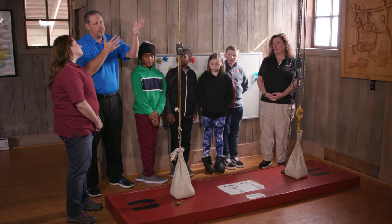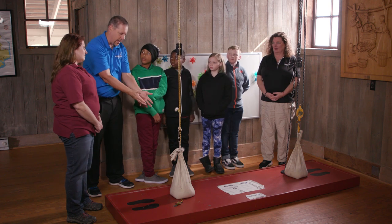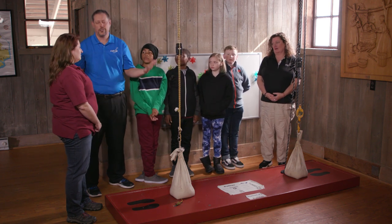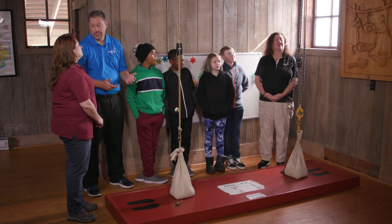Now, Catherine, I thought pulleys were supposed to make our lives easier, and that took the same amount of force to pick the bag up as it did using the pulley. What's going on? So all we're doing here with the fixed pulley is changing the direction of the force. The pulley's staying in place, and you're still pulling a 10-pound bag up. And the same distance. All right, but over there, it's not going to take as much force, is it?